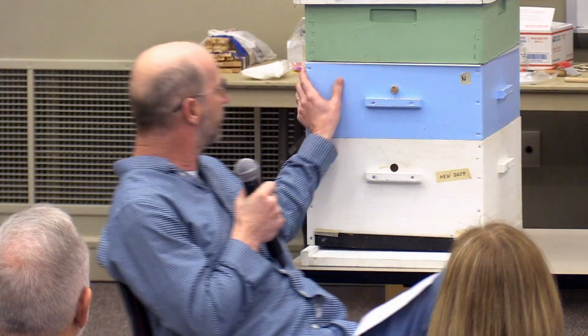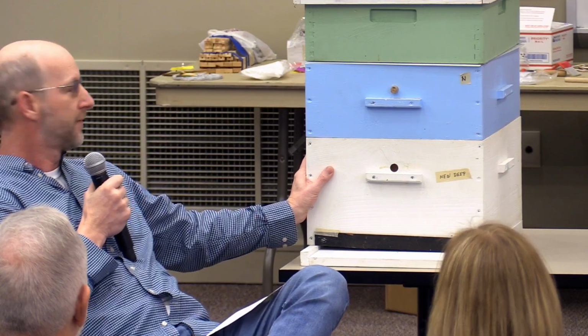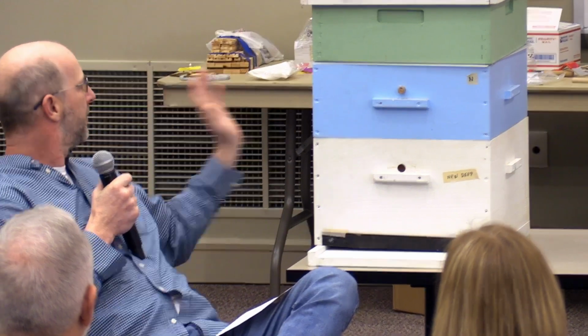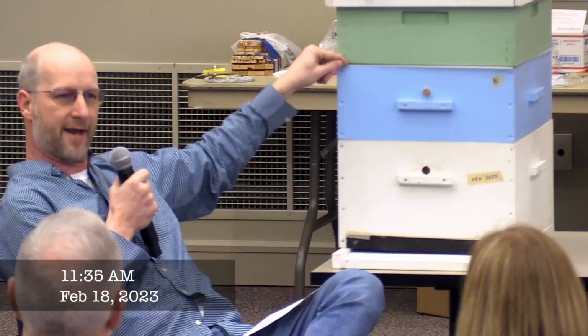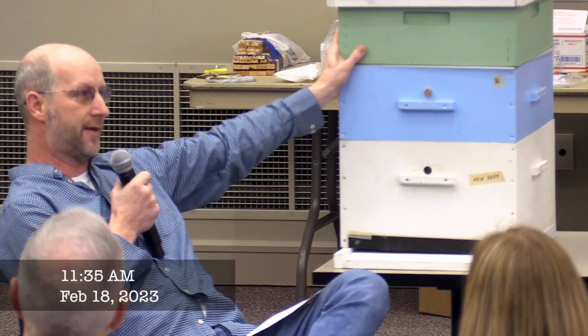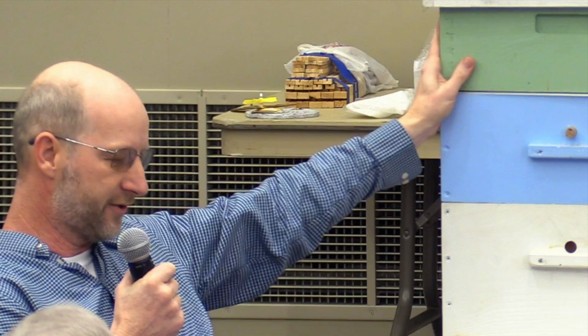There are some things that I have changed, and I'll show you. This is a typical setup that I have. I was running double deeps, and since last year, in discussions with Charlie, we're changing from double deeps to a single deep and a medium. There's a queen excluder in here, which I normally take out right before winter, and then I put a feed box on top of that. Now, there's something different about this here that I'm going to show you in a minute, but we'll go through the rest of the list first.